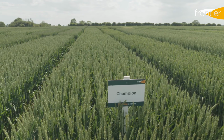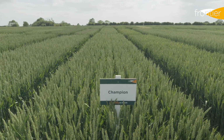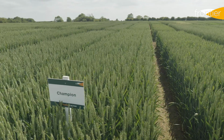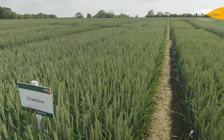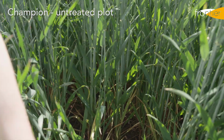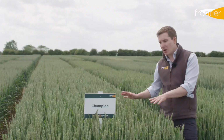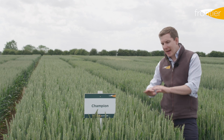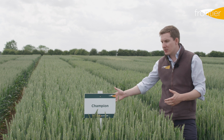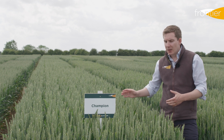You might have noticed that Champion has the variety Reflection as one of its parents, and that may raise some eyebrows because that was a variety that broke down very badly to yellow rust. The good news is that we've seen no signs of that with Champion whatsoever. In fact, DSV's breeder, Matthew Curtin, made sure to weed out any potential yellow rust weaknesses very early in the breeding process when bringing this variety Champion through.